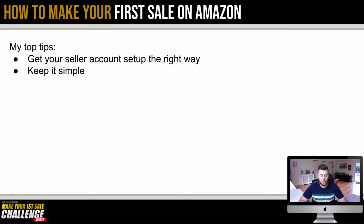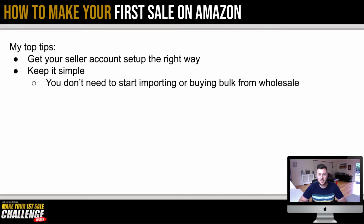Next, keep it simple. Most people tend to go into this game overcomplicating it. You do not need to start by importing stuff from China. You don't need to buy in bulk from wholesale to be successful on Amazon. Those two strategies absolutely work. They're 100% profitable, but they're not great for beginners. If you're just getting started, then you probably don't want to get involved in those types of things.